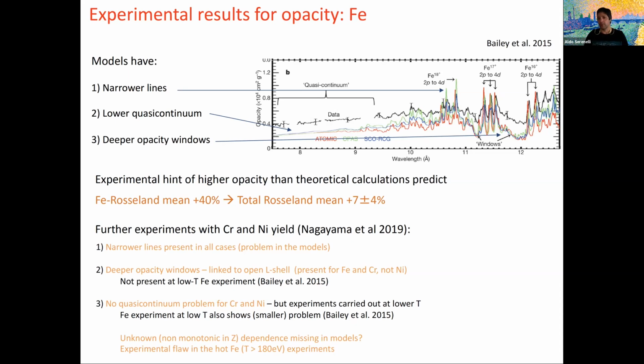And so the same group tried to look at this by performing additional experiments in chromium and nickel. Chromium, because it has an analogous configuration to iron under these conditions, which is an open L-shell structure. Okay, and nickel just to look at a different configuration, because nickel has a closed shell in this condition. And they find systematic problems with the lines. So they are too narrow in the models compared to data for the three elements.